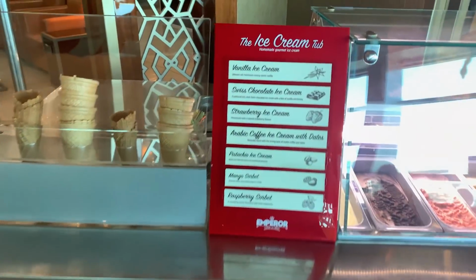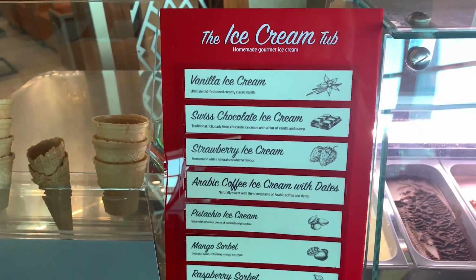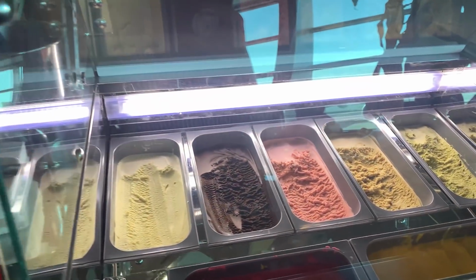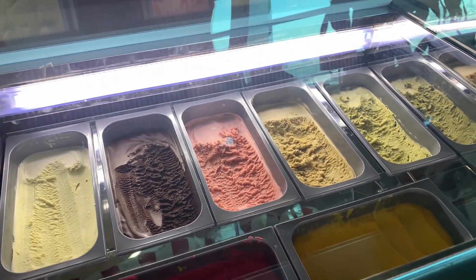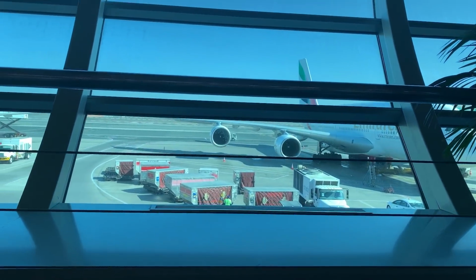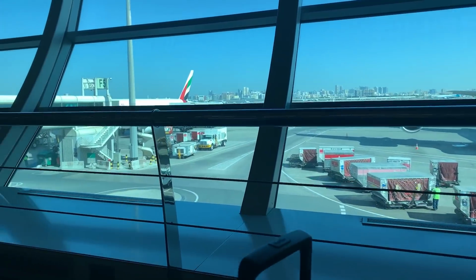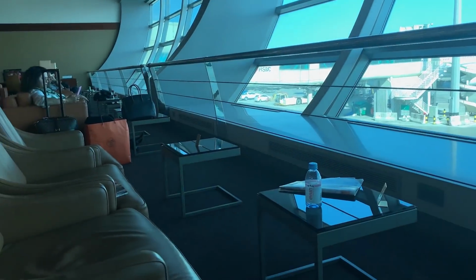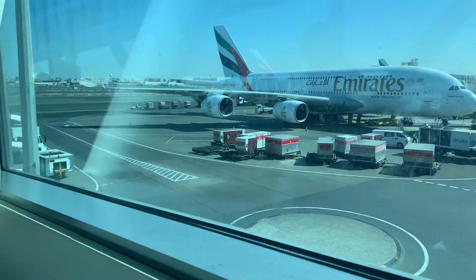If you did want ice cream, look at these flavors. Oh, Swiss chocolate ice cream, amazing. Arabic coffee with dates. Oh, it's a bit early for ice cream. I'm starting to feel like a little bit sniffly. I think it's just like the dry air from the aeroplane. Yeah, this isn't too bad of a view, is it? Little A380 and a 777 hiding over there. Some nice little seatings. Showtime.